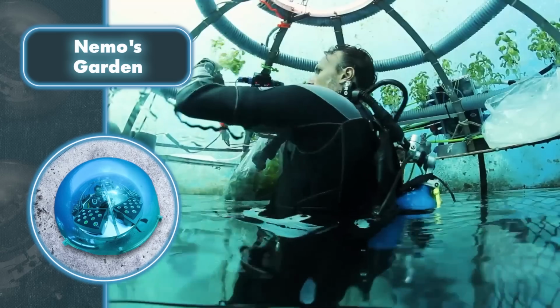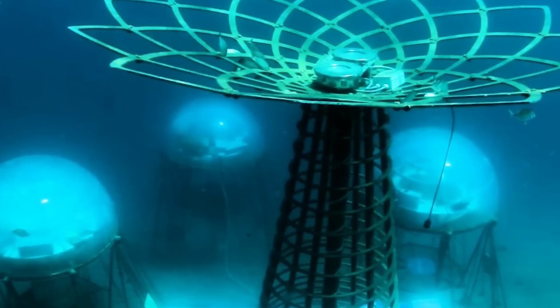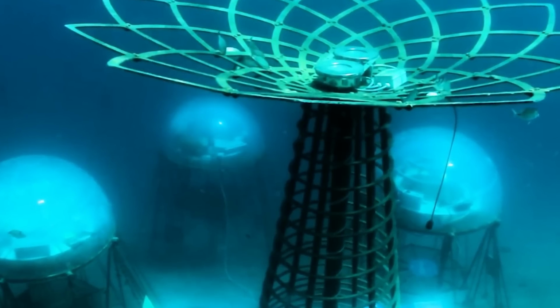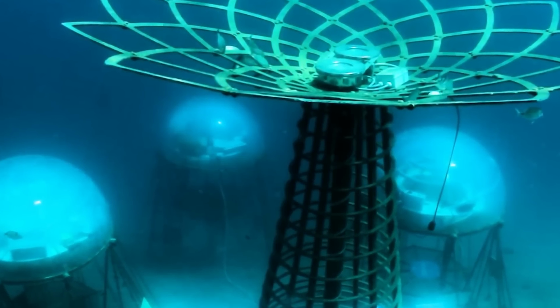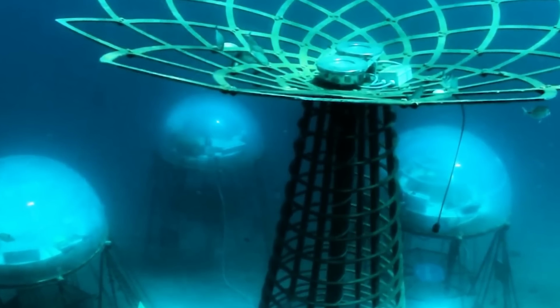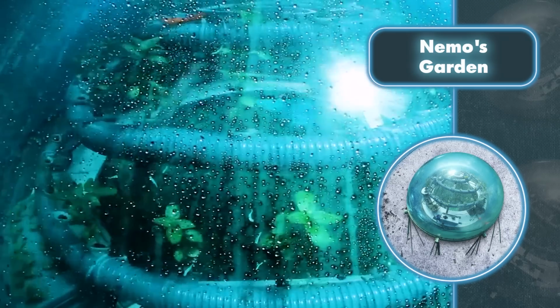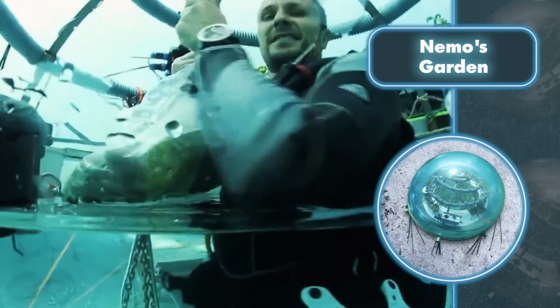In isolated conditions, 150 to 200 plants live in each hemisphere. At the core of Nemo's Garden stands the Tree of Life, a structure that reaches a height of 11 feet. Its significance to the surrounding hemispheres and their inhabitants cannot be understated. The Tree of Life serves multiple purposes, concealing cables that connect to the biospheres, providing illumination, and monitoring the garden through webcams positioned above.